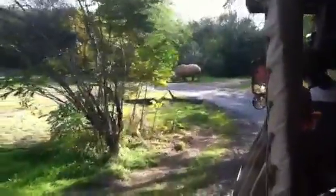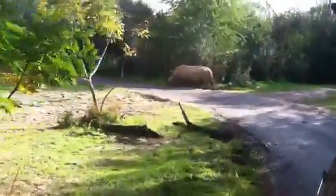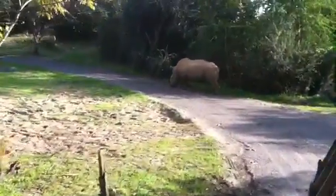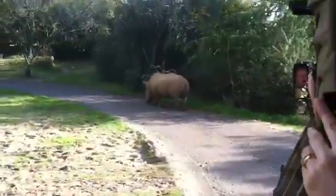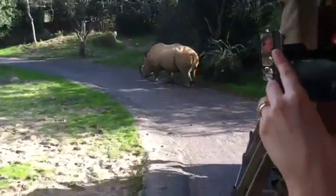Oh, we're going to see white rhino, folks, straight ahead. Look at that, you guys. White rhino are actually larger than black rhino by about 1,000 pounds. They get up to 4,000 pounds plus. And it's one of the rare species out here where the females tend to outsize the males. Maybe he needs a ride.